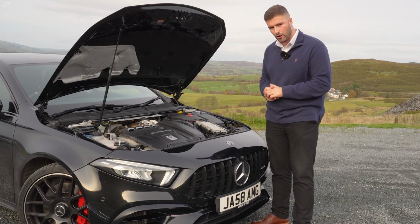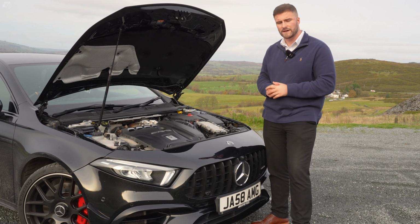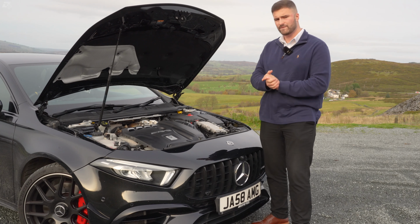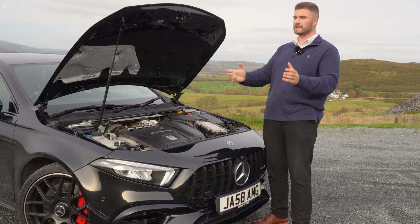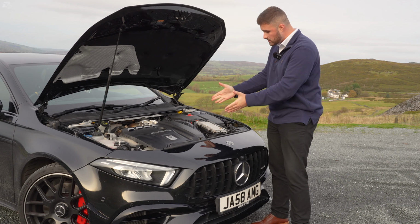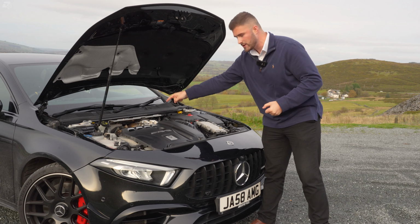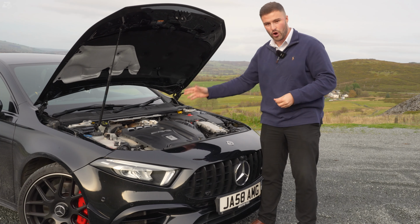Now, under the bonnet of the Mercedes A45S sits the M139 engine, 2 litre inline 4, delivering 416 horsepower and 500 newton meters of torque. And I bet you're sitting there now thinking, how can it deliver so much power for a 2 litre unit? Well, it's that thing there. It's absolutely massive. Twin scroll turbocharger, which produces 30.5 psi of boost.